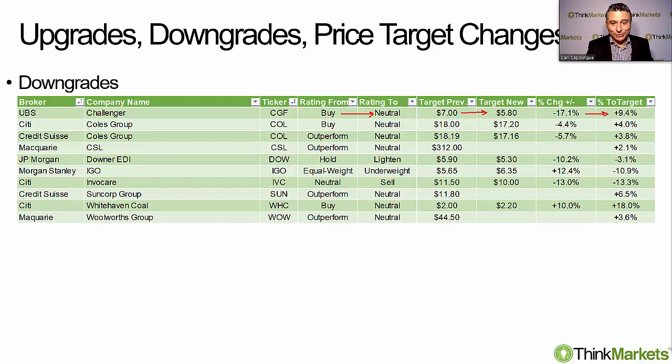Credit Suisse on Suncorp went from outperform to neutral. They retained their 11.80 price target. A little bit of upside left in that one. That downgrade there mainly due to recent share price appreciation, but also noted $50 million of extra charges from the recent Victorian floods. Citigroup on Whitehaven Coal, they went from buy to neutral.